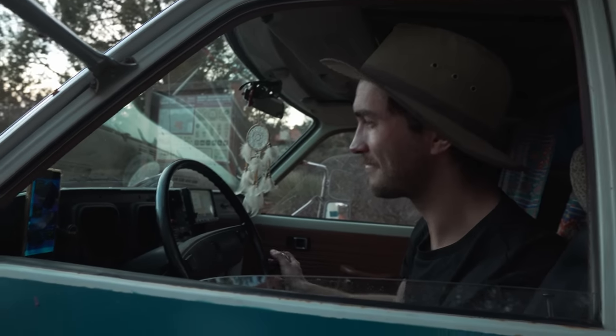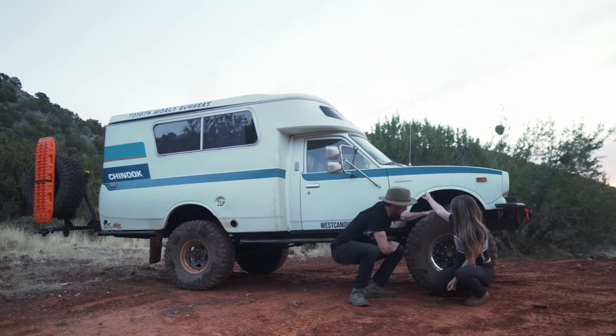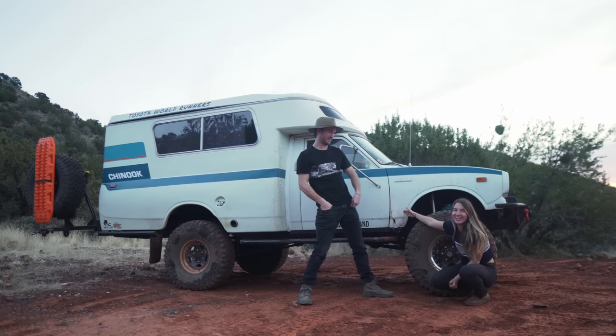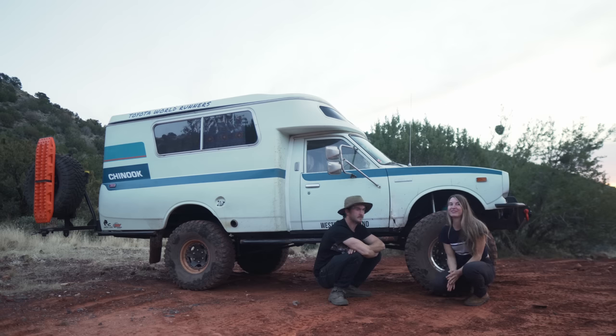Great job, everyone. Well, we just finished running Soldier's Pass. And we came home with a soldier for ourselves. Yep, we came home with a soldier scar right here. Our first scar. We're not celebrating, but we're also not sad because the Chinook did so well today. It was really impressive. Yeah, we were really impressed.